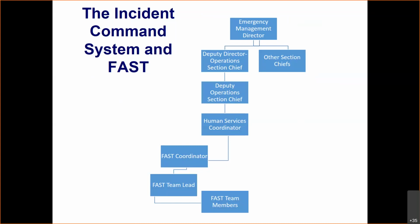And the FAST coordinator, whom Lauren and Vicky are both FAST coordinators as well as myself, we fall under the Human Services Coordinator when we're activated. Under the FAST coordinator, we will have FAST team leads and then FAST members. One of the things about ICS, and this is another beautiful part of ICS, is that you will only ever report to one person. Under span of control, a realistic span of control says that one person will only manage 3 to 7 people.